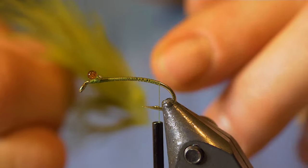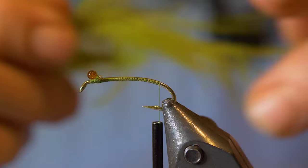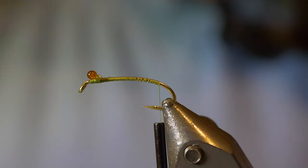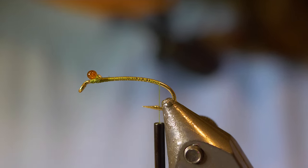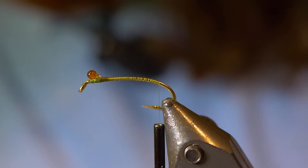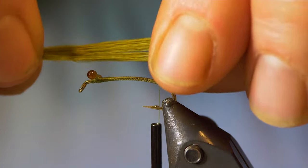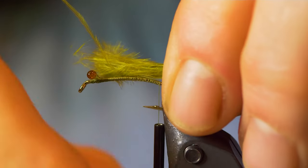Next, take your marabou, and I'm just going to strip one side off of this marabou plume. I don't want a very thick tail. That might not be thick enough, maybe just a little bit more. And I like to measure the tail about the length of the body. I'm going to be taking a little bit off this marabou.